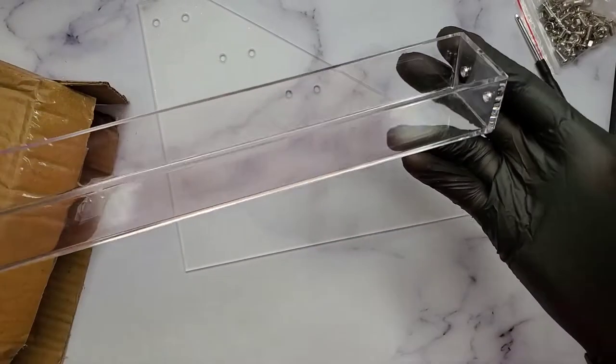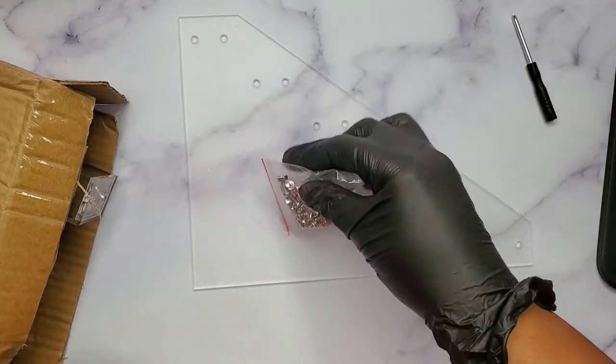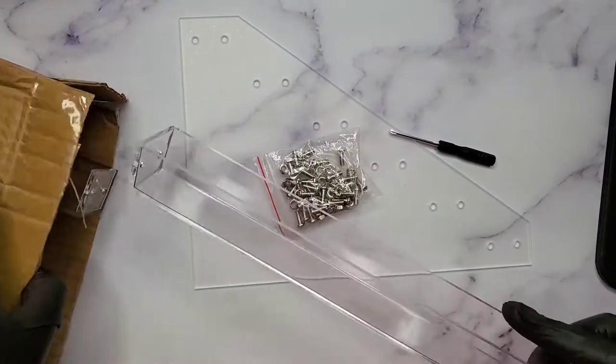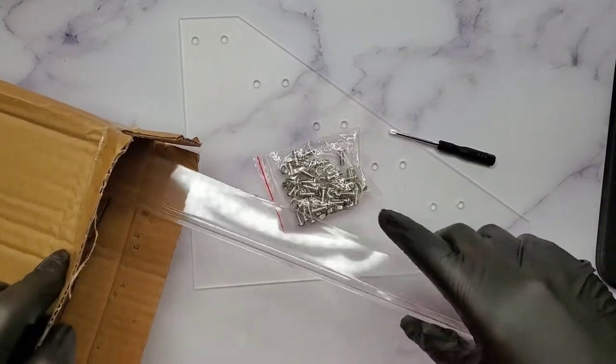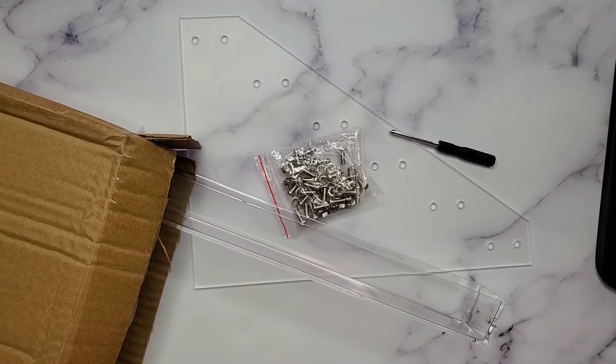So you get 6 of these, and then you get 2 of these, and then your screws and your tool to put it together with. I'm not gonna take all of these out, but like I said, I will insert a picture so you guys can see what it is. So yeah.